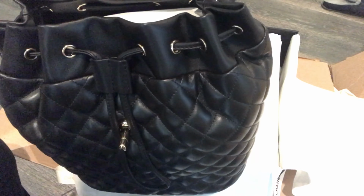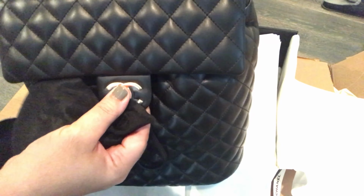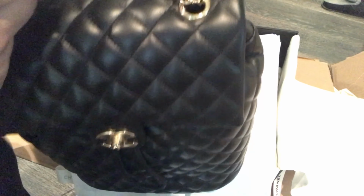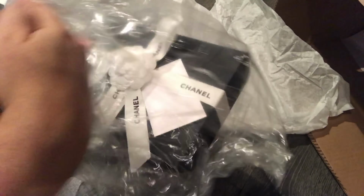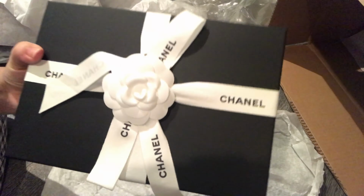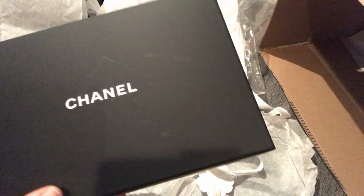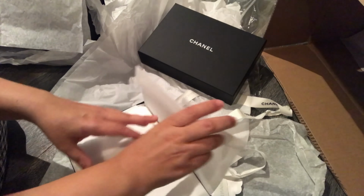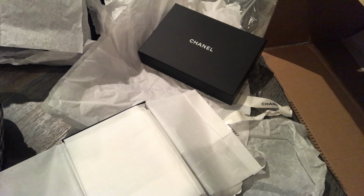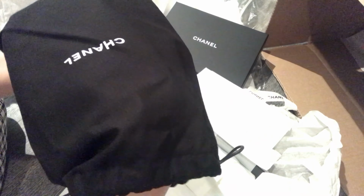And because it's in lambskin, I don't believe it's the best material to use for a backpack, because you want a backpack to be carefree, right? I'm not really sure why Chanel chose to go this route, but they always find ways to make bags a little bit less perfect than it can be. At least in my opinion, it feels that way. Although I love them, and I keep buying, as you can see in this video, that it is one of my favorite bags to purchase.